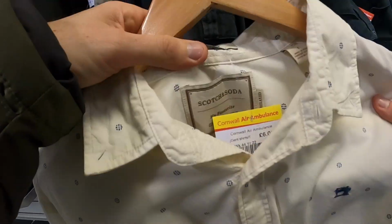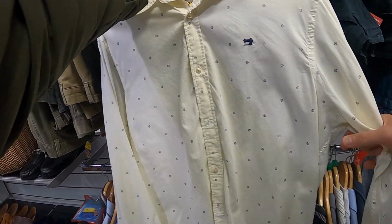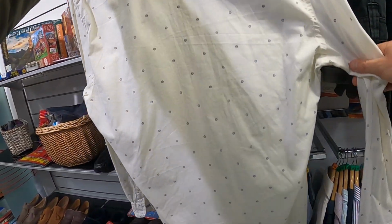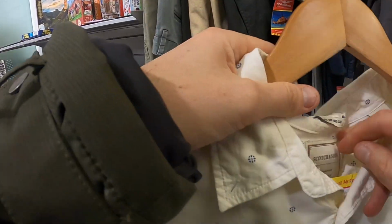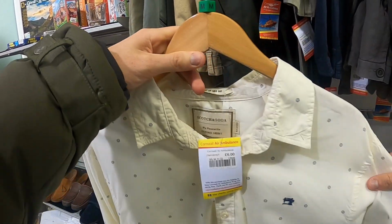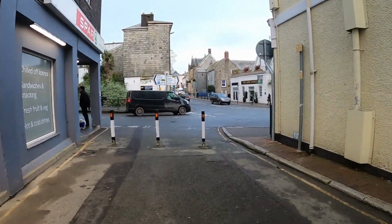Another one I didn't pick up, thought I'd show. This is a Scotch & Soda long sleeve shirt. They're a Dutch brand, Scotch & Soda. Their jeans do really well. Shirts, less so, but you can probably get 20, 25-ish for this one. But it's a small size, I think it was a medium, and it was 6 quid. And again, nah, there wasn't enough in it for me.